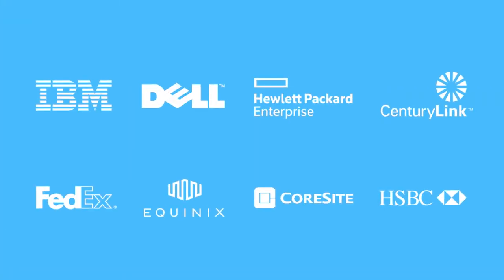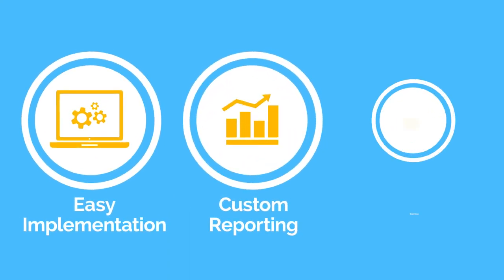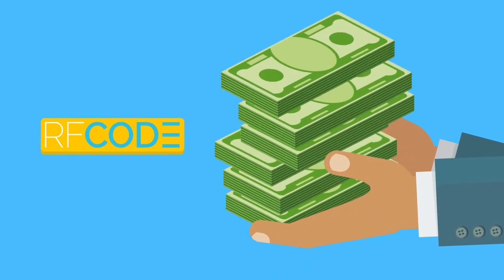These are just some of the reasons why more companies are turning to RF code. With easy implementation, custom reporting, and seamless integration with other software systems, our real-time data center solutions can help you save money and keep track of what really matters.